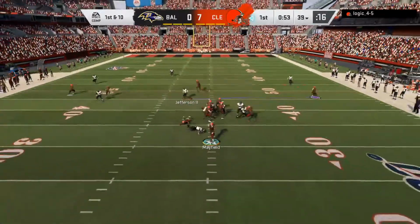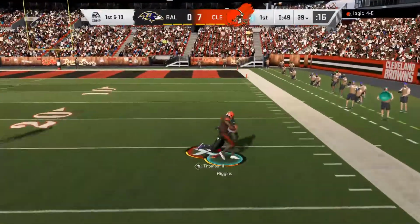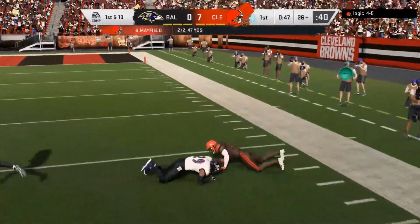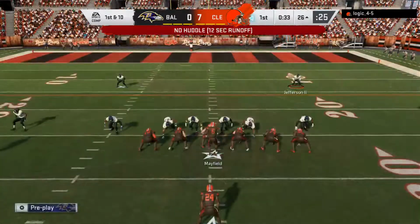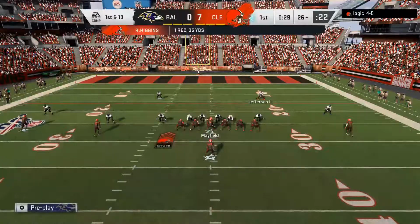Play action now. Here's Mayfield. Got him there. That's Rashard Higgins. And he'll go down, but not before getting this inside the 30. The catch and run pays off to the tune of 35 yards.